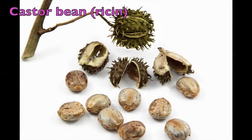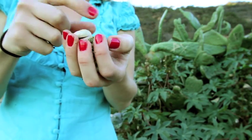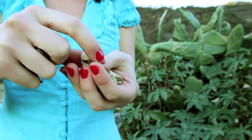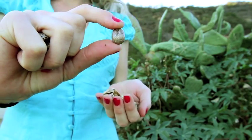In World War II, the United States and Britain employed ricin in their development of biological warfare agents. When the seeds mature, they become these menacing little capsules with spikes, and the force with which they're projected is known as ballistic dispersal, a term that is fitting given their role in biological warfare.